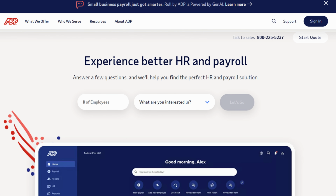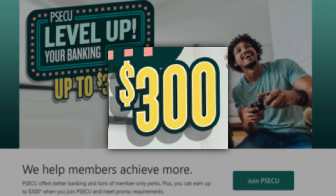And I'm using that in conjunction with ADP, which is my payroll provider on my business, Barton Media. Now, PSECU is one of the larger credit unions in the US, and they're known for giving really high limits pretty fast. So that makes this a great bank to start establishing a relationship with. Plus, right now their checking account is giving a $300 bonus, but that's only when you deposit $200 per month for the first 3 months. So here's the play that I'm running to get that $300 pretty easily.